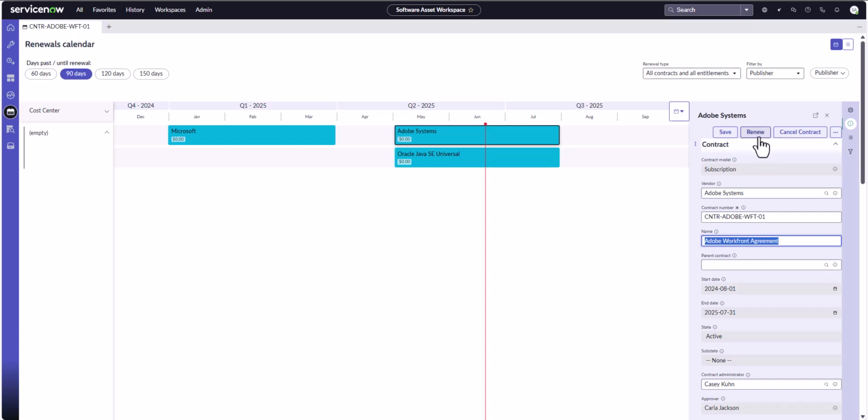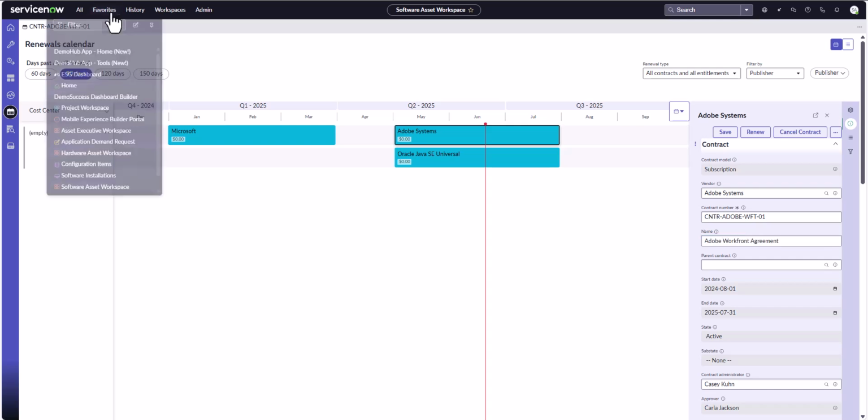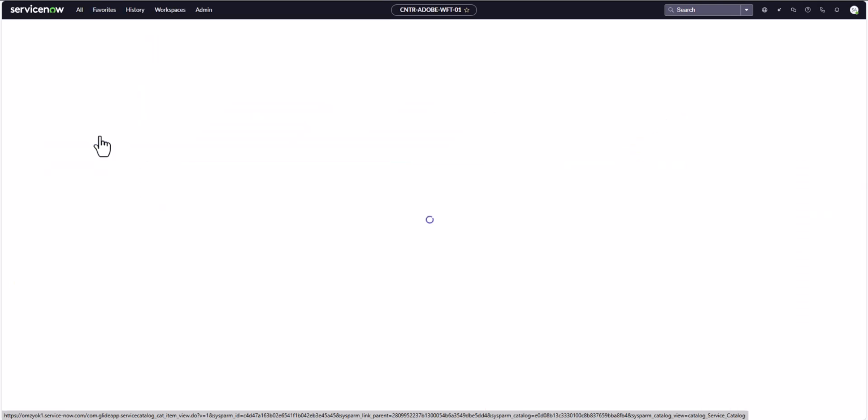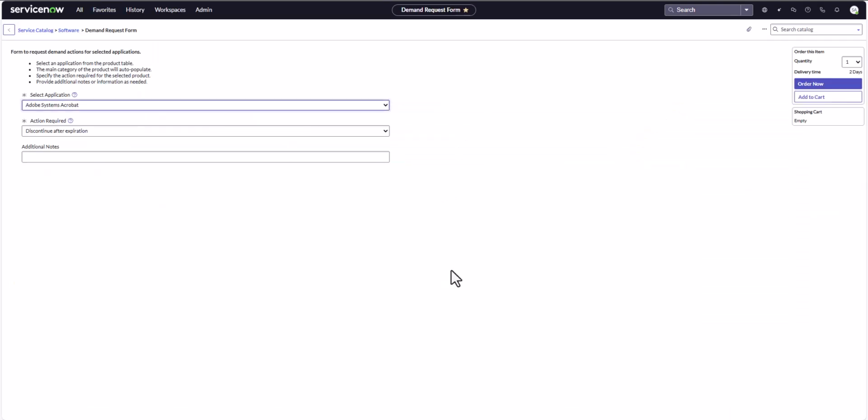We certainly don't want to renew something like this, especially if the adoption and usage is where it is. So if there were other applications here that were perhaps further down the renewal calendar, it might make sense to focus on Adobe Workfront first. So as an asset executive, that individual can either tap the shoulder of their software asset manager to do this next task, or they're simply able to do it themselves by submitting an application demand request to the enterprise architecture team to assess the application and to make a decision whether or not it needs to be discontinued.